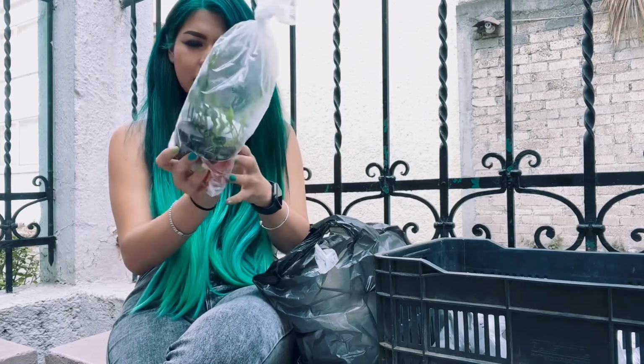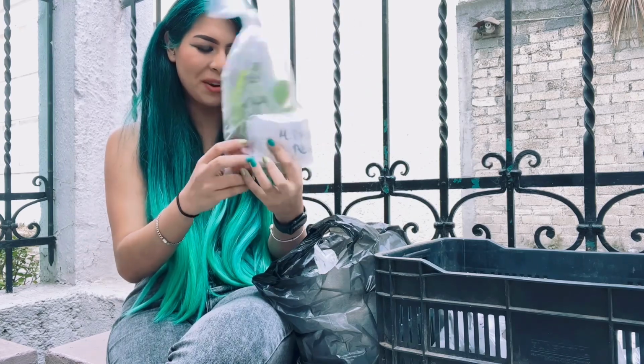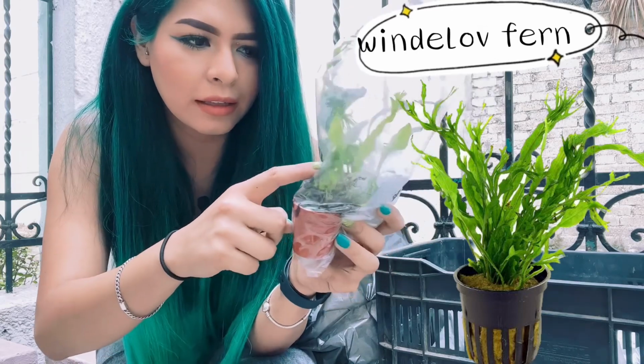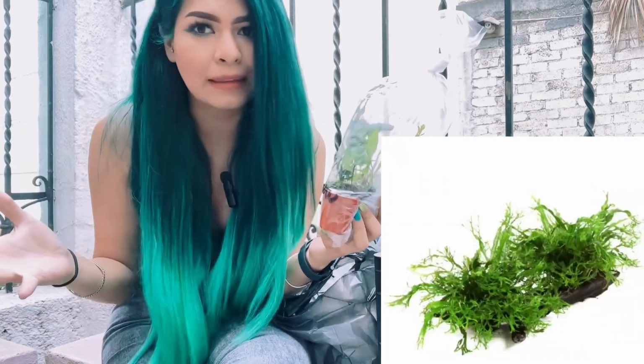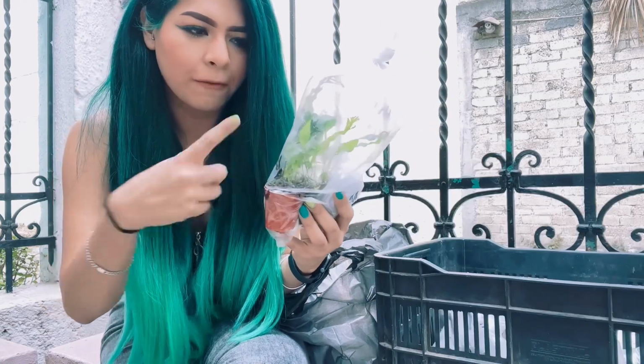Next up, I just got some really basic plants that every aquarium needs. So this is an aquatic fern, and it does really well with foliage. I asked for a plant that grows really tall and spreads out and covers more surface area, so they recommended the fern.